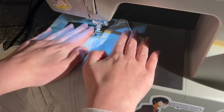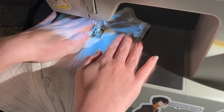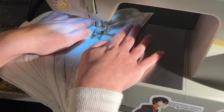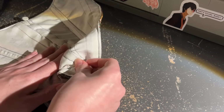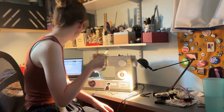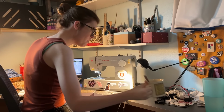For this front panel, it was a little odd because the boning channels met at the bottom point, so they kind of intersected each other, so I had to stitch one and then insert the boning and then stitch the next one, but it all worked out, and I'm just using zip ties as boning for this piece. So that finished off the front panel, so I basically repeated all those steps with the rest of the corset.